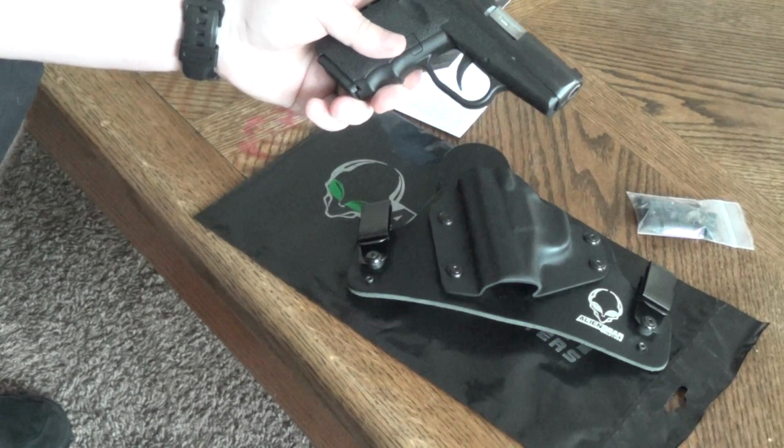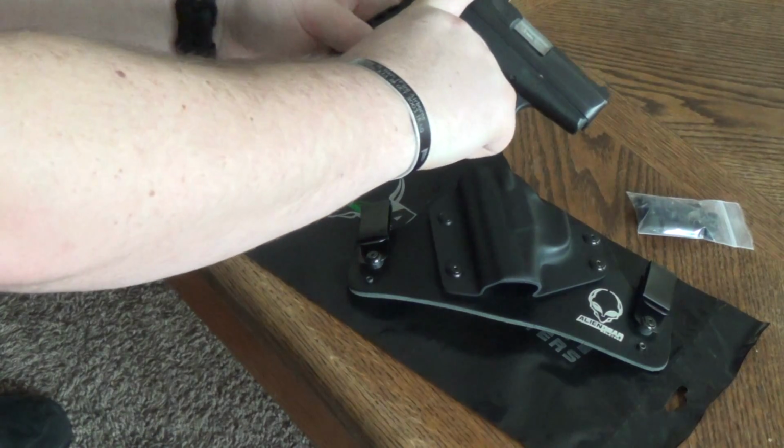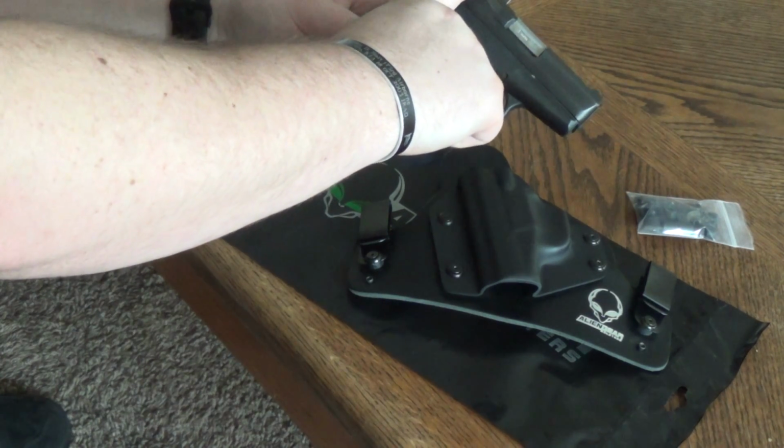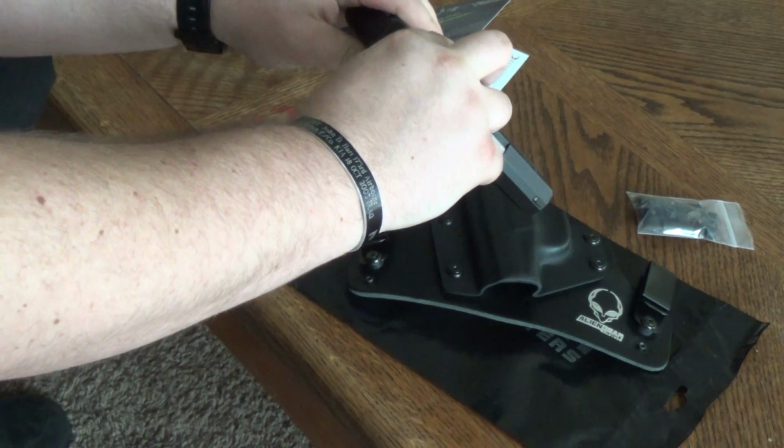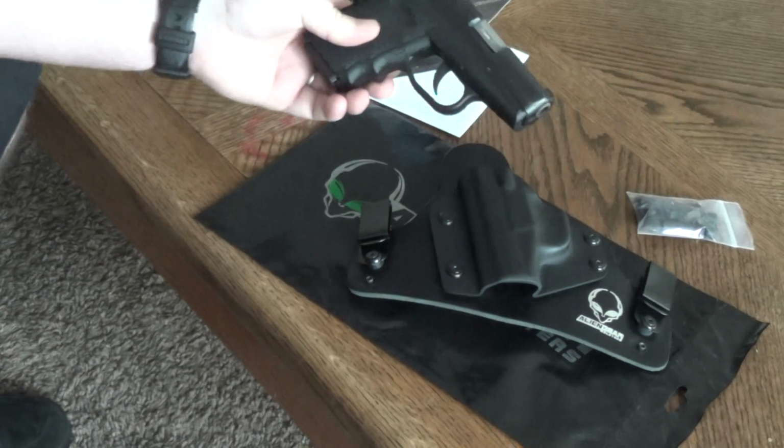It's not really a big deal. It's the height of the firearm and the width of the firearm that's going to determine a lot of if you want to conceal carry or not.